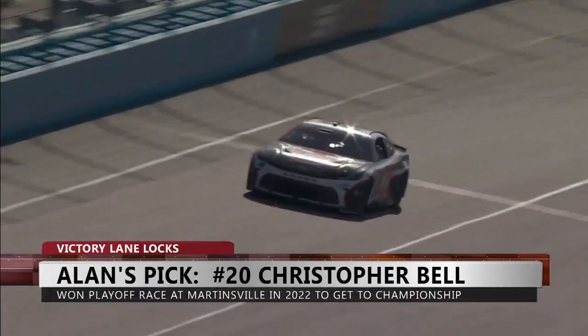So let's look. At Martinsville, you get the clock to win. I'm going to ask my watch. What? It says, because I'm wearing purple, I'm picking a driver in a purple car this weekend. That's Christopher Bell. He's in the Yahoo car. He's going to win this weekend.